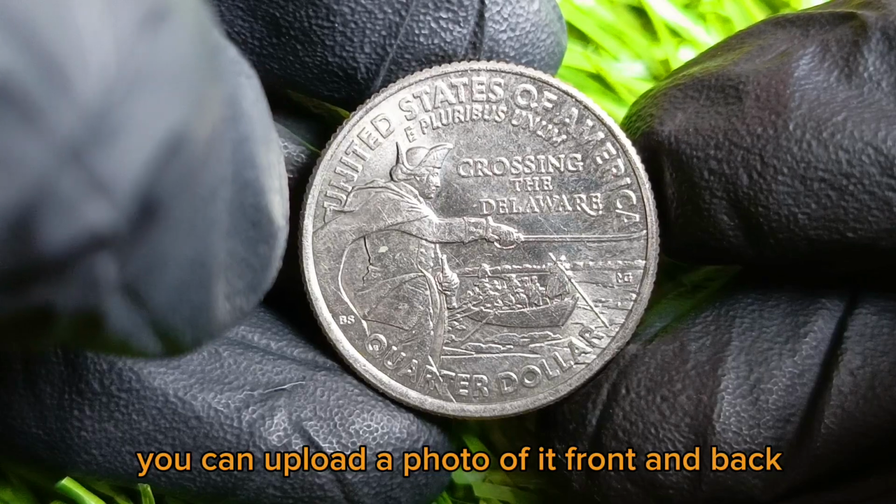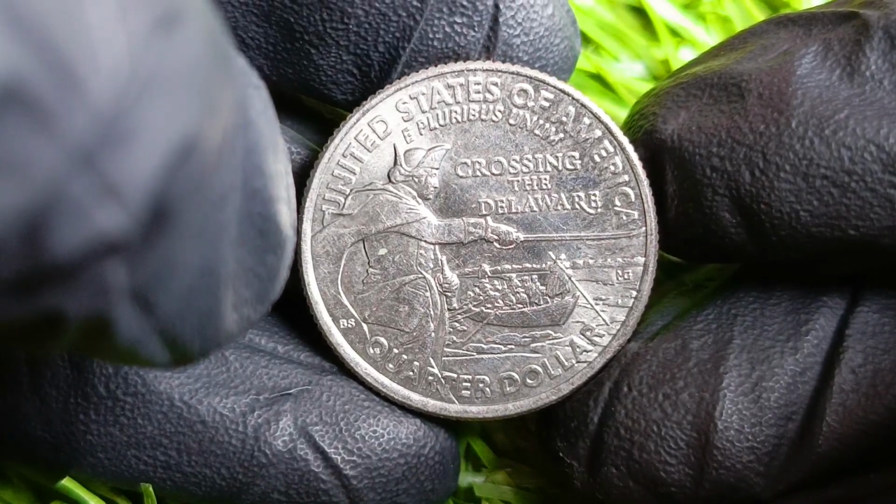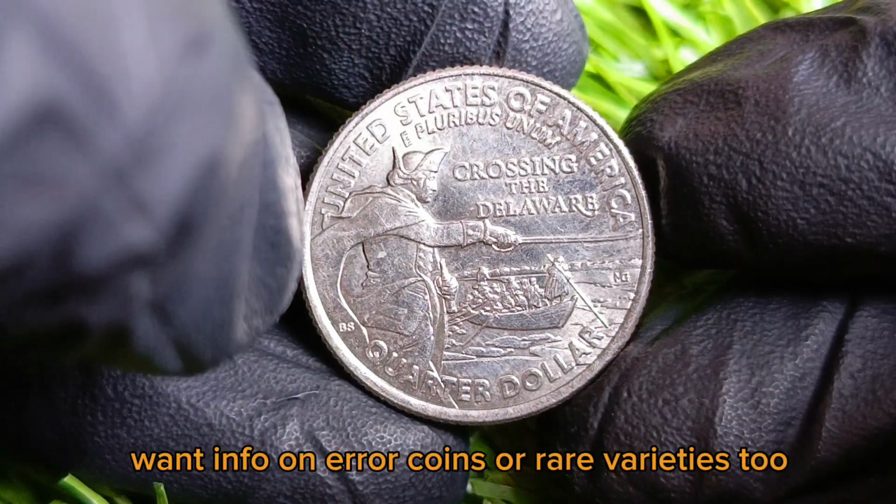If you have a 2021 Liberty quarter and want help identifying its value, you can upload a photo of it, front and back, and I'll help you assess it. Want info on error coins or rare varieties too?